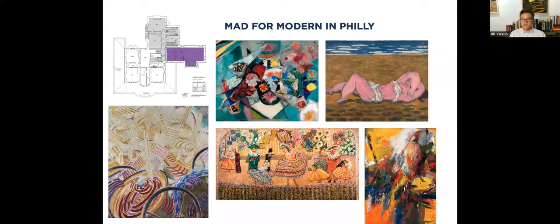But what's so interesting to me about modernism in Philadelphia is, no matter where you look, you get this incredible high-keyed, intense color, a kind of fauvism that meets cubism, and you don't get that, I don't think, in other traditions in other cities. Philadelphia has this very specific kind of modern energy. And I'm showing in the lower right a painting from the 1950s by Sam Feinstein.